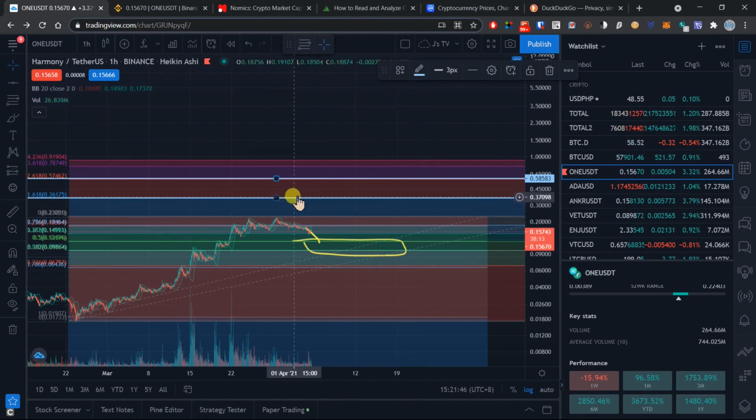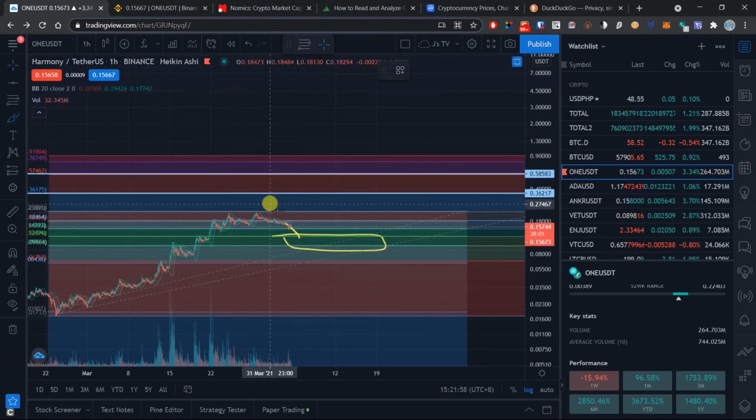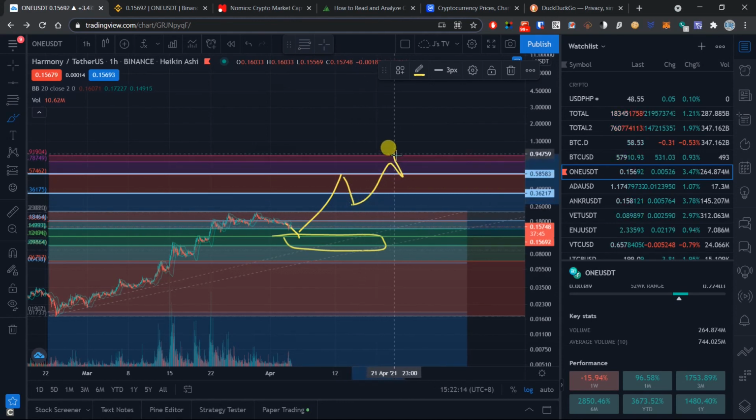Now, moving forward, there'll probably be another 30, 40, 50% retracement somewhere. So if we go up to here, you'll probably see a retracement somewhere down to here before Harmony starts to make another move. But once it makes another move, it could start approaching the 90-cent to $1 range.